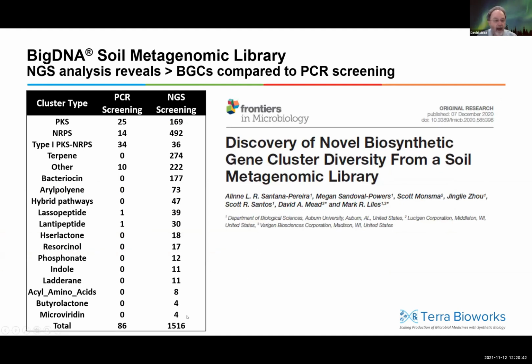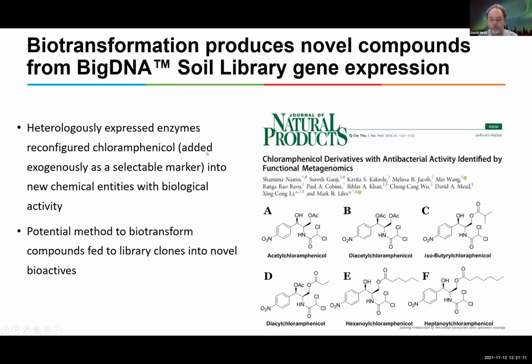Going back to the publication, we found out of those 19,000 clones with large inserts, 1,500 of them that contain pathways. So obviously, you know, a big needle in a haystack proposition. This was done by next-gen sequencing using a three-dimensional pooling strategy. And we found a lot of PKS and NRPS and other types of drug-like pathways in there. And we also found some new novel chloramphenicol derivatives.